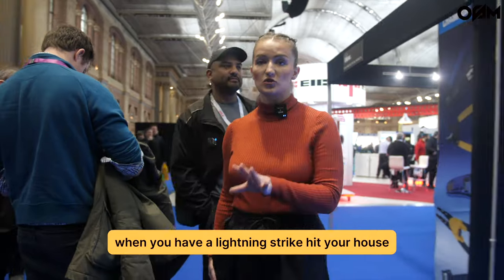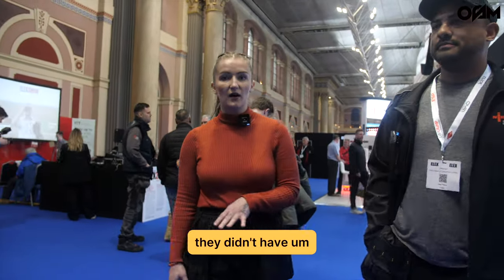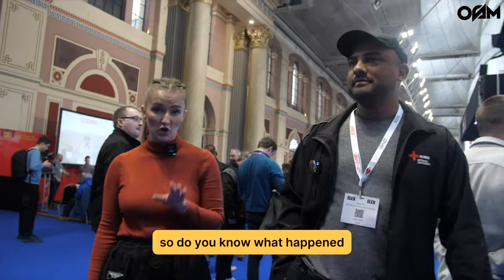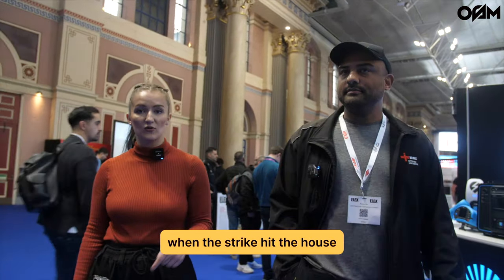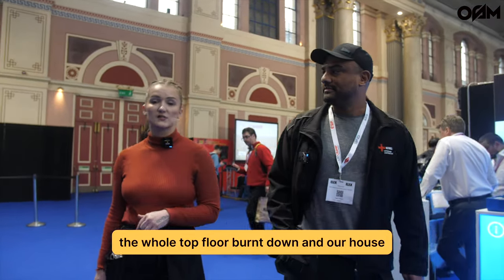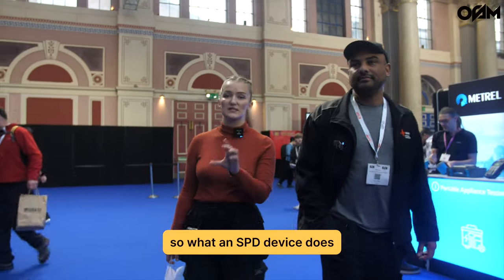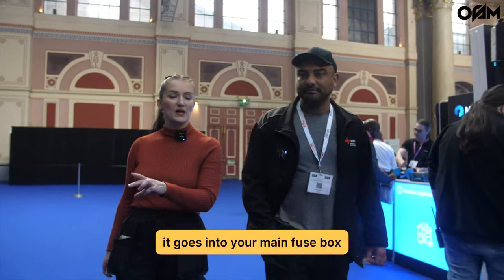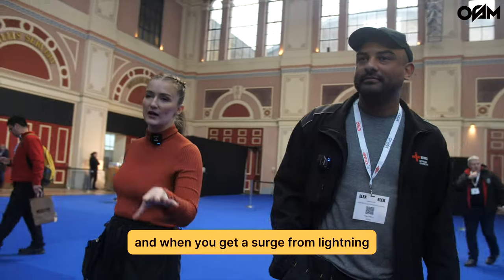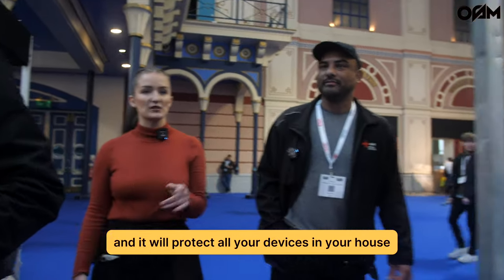Surge protection is basically for when you have a lightning strike hit your house, which has actually happened to my neighbor. They didn't have an SPD fitted and neither did we. So do you know what happened? When the strike hit, my neighbor's house went on fire, the whole top floor burnt down, and all our electrics blew. My TV, my PlayStation, the Xbox, the other TV, basically all the electrics. What an SPD device does is go into your main fuse box, and when you get a surge from lightning, it dissipates it back into the earth. It's really cool, and it will protect all your devices in your house.